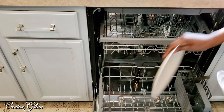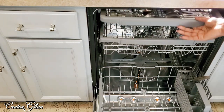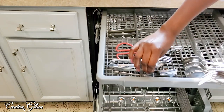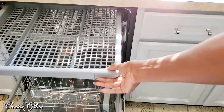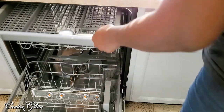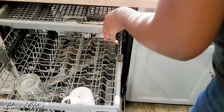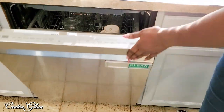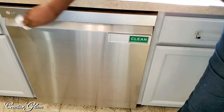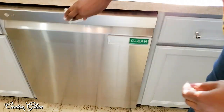I didn't have a lot of dishes to offload today, nor do I have a lot of dishes in the sink, so that's a good thing. But I won't start the dishwasher until it's a little more full. And try not to forget to change the sign from clean to dirty.